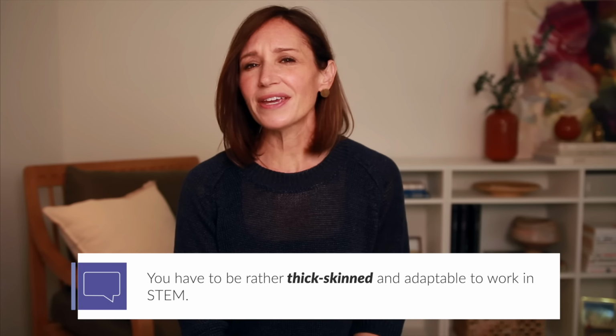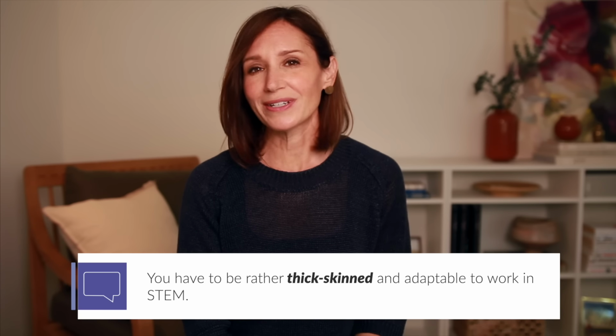Next is thick-skinned. If you're thick-skinned, you're not easily upset by criticism or insults. You don't take those things personally. For example, you have to be rather thick-skinned and adaptable to work in STEM. And last in this category is witty. This perfectly describes someone who can express their thoughts in an amusing or humorous way and do so very quickly.